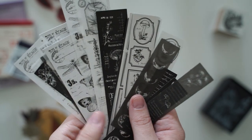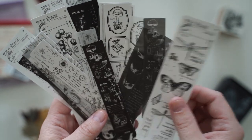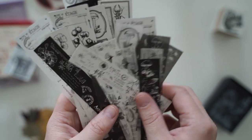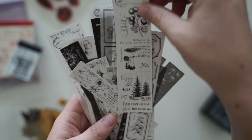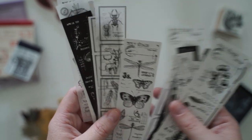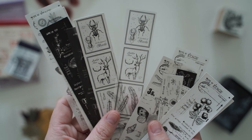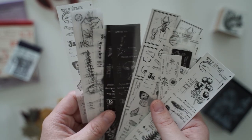All right, I'll show you the rest. This is really cool. I love these. Look at these gorgeous dragonfly and butterfly ones. I am going to use all of these, especially this mushroom one. Oh, these are really cool. This is exactly my style. This is sick. And they come both in transparent and also solid white or black. I love these.